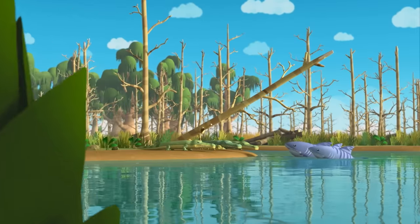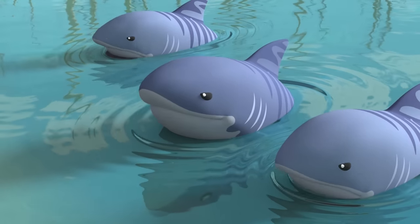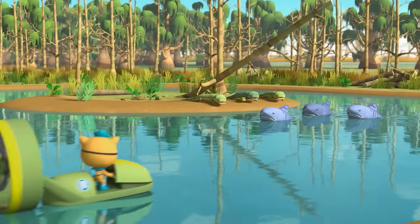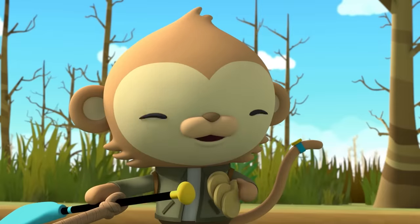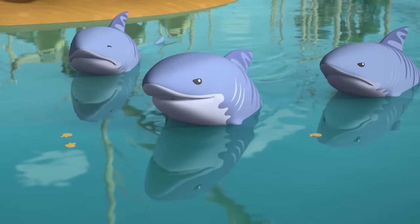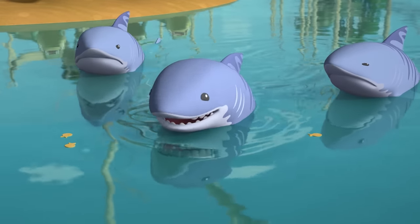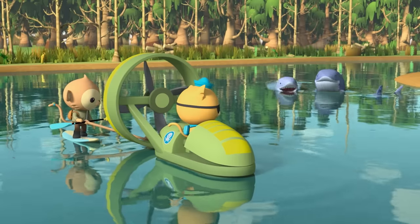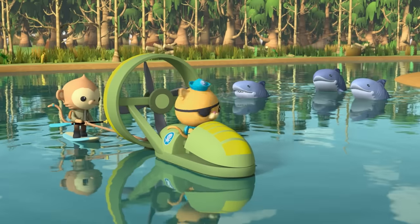Leave the swamp to us, or we'll bite every last one of you. I'd like to see you try. Avast, ye sharp scallywags! Try jumping these tasty treats. Hey, that's the tastiest thing I ever jumped. Hey, you guys gotta try these things. They're amazing. We got them hooked. Let's go.